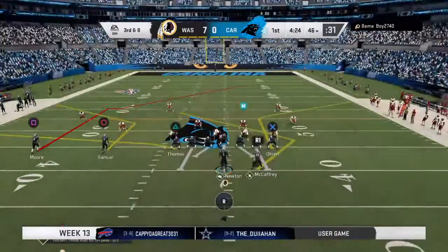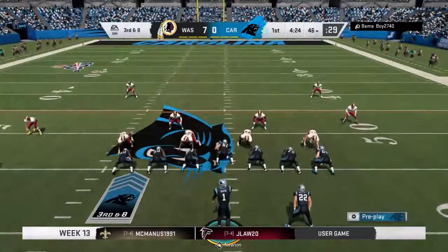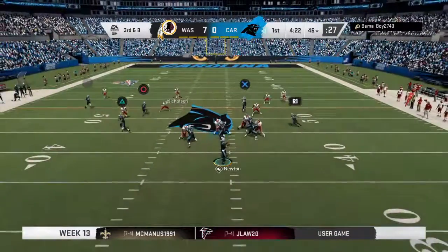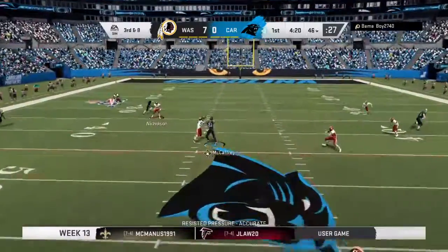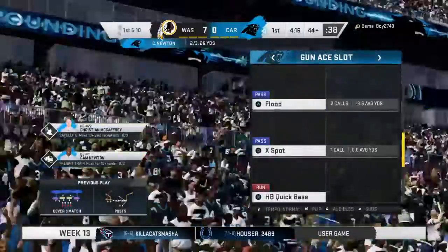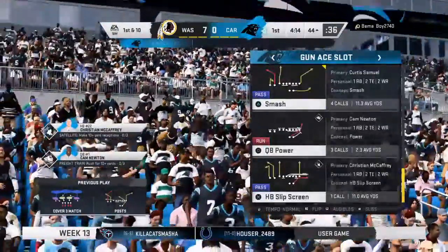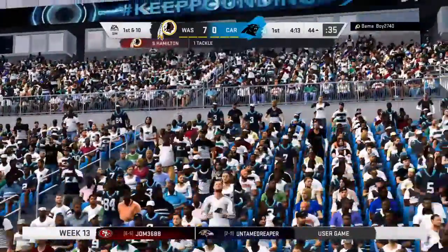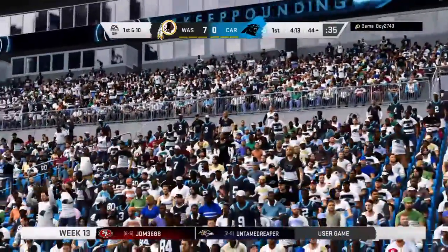So the failure to connect on 2nd down, that leaves him staring up here at a 3rd and 8. A shotgun snap for Newton. And he finds a man. It's McCaffrey. And he's going to have a first down as he's brought down at the 44-yard line. Got what they needed there. The drive continues with a 9-yard pickup.